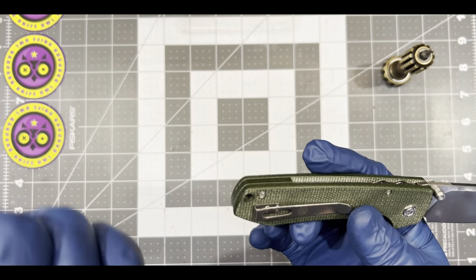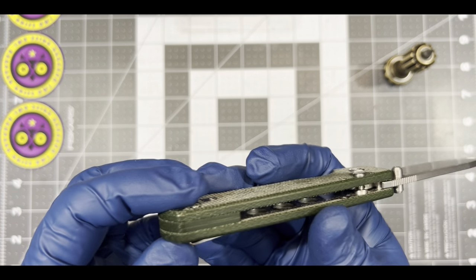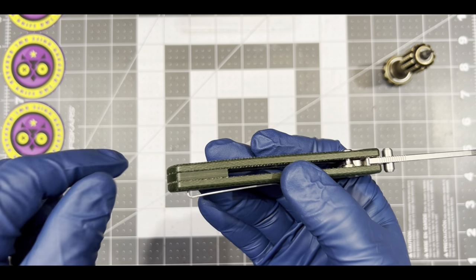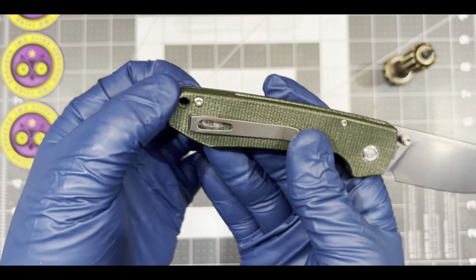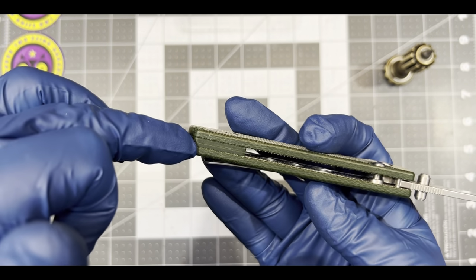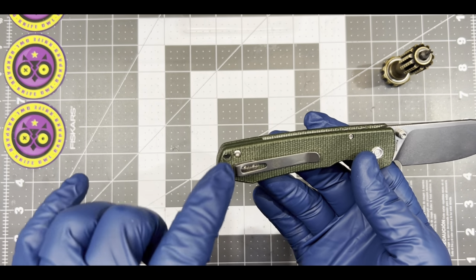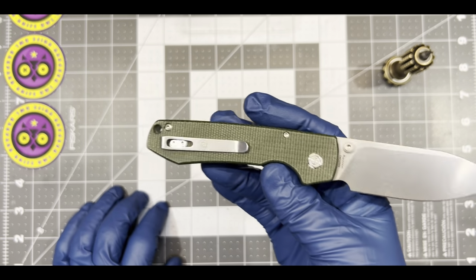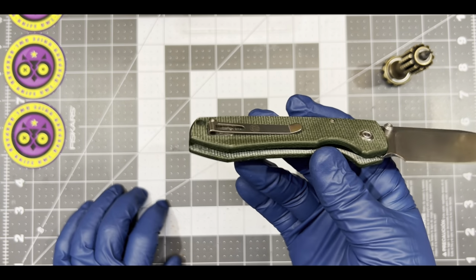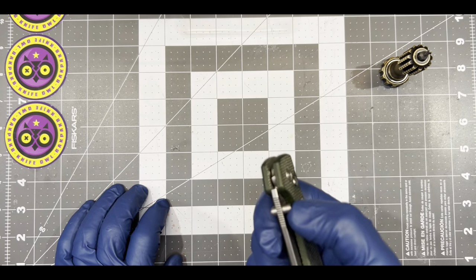I don't see the need for a lanyard hole like this, where you have a backspacer. If you were to cut out a little groove and have a little bar, you could please everybody. Get that lanyard hole out of the way. Make it an integrated lanyard hole so people can still have a place to tie their lanyards. But then that frees up space to move up your clip. And I think that's a big flaw in this knife, is the clip placement, which could definitely be fixed if the design was thought out a little bit more.